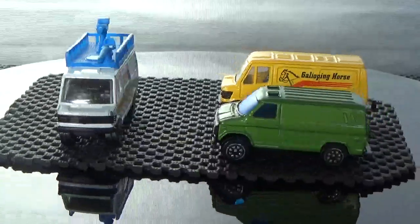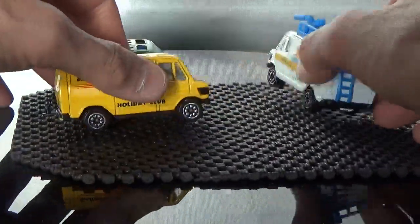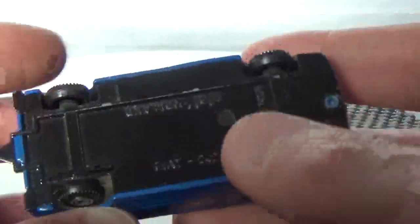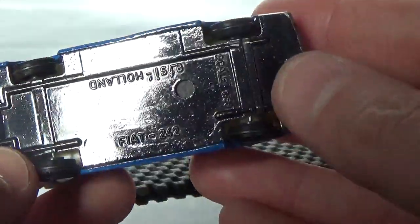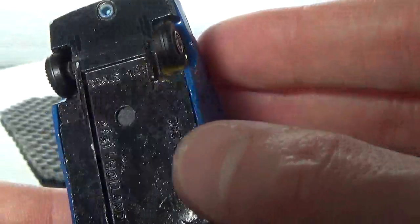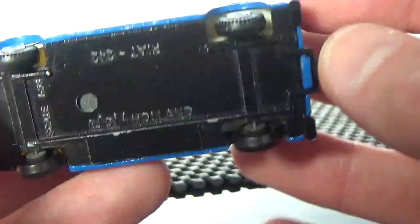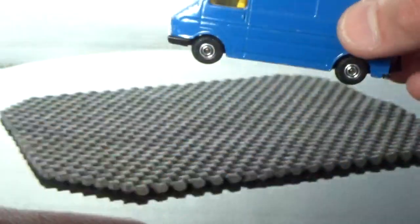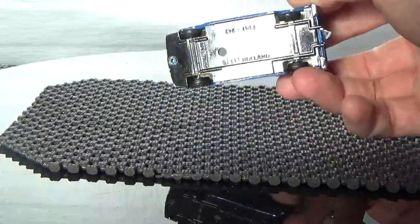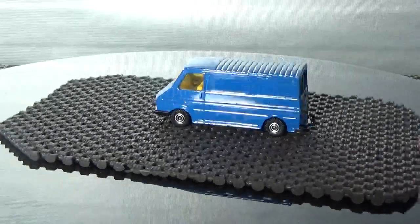Then next up, let's go to FC. FC was a Dutch brand. This is a Fiat 242, scale 1/68, I believe. FC Holland, got a tow hitch. Like this one very much. It's all metal. Got skinny wheels, looks very funny.